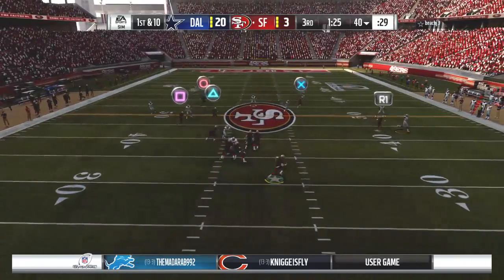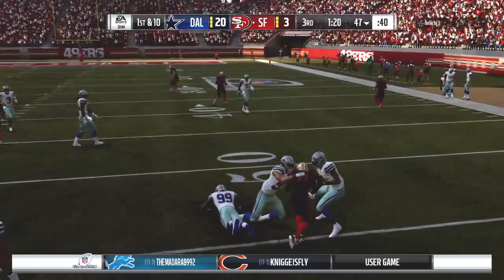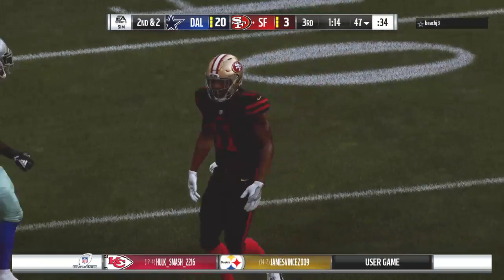Garoppolo now, first down throw. Escaping the pressure right. And he finds his target. It's Marquise Goodwin. And he'll go down right around the 47 this time. A good pickup there. 8 yards on the first down completion.